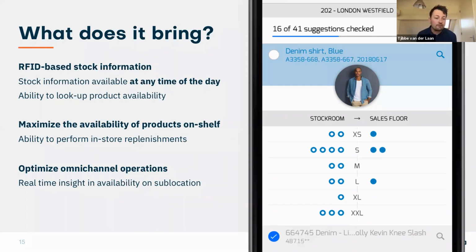Since the RFID stock data contains information of both the stockroom and the sales floor, the RFID platform is able to give replenishment suggestions based on the stock available in that store. The refill feature shows a prioritized list of suggestions informing staff which products are missing on the sales floor but available in the stockroom. Since this feature gives a quick overview of the missing items, it is very easy for staff to make sure that all important sizes are on shelf.